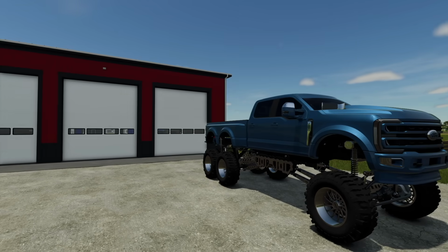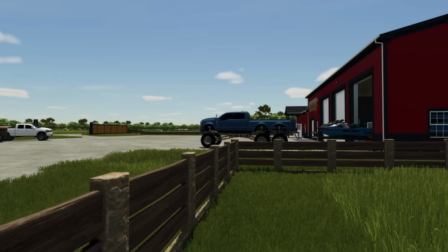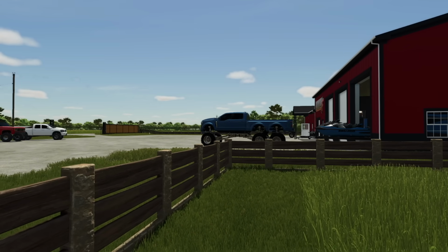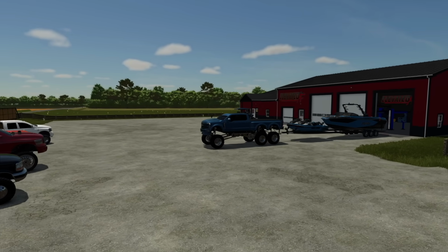So I think the best way to do this is to get it all hooked up and then show you guys. All right, here we go. Oh yeah, just a normal Sea-Doo trailer. Nope, keeps going, keeps going. That is just borderline dumb.